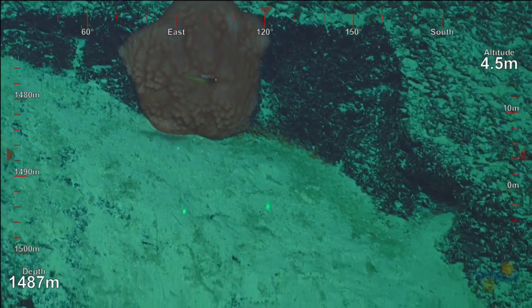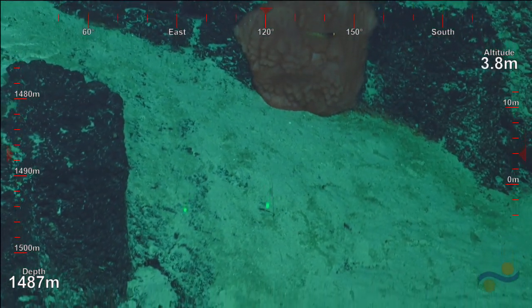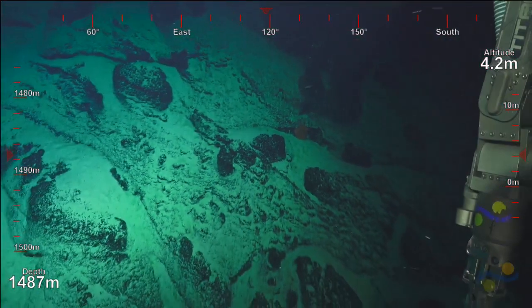And this is a great shot. Shrimp, sea star action in the deep sea. Okay, thanks guys, that was really helpful. So yeah, please send us any questions you've got.